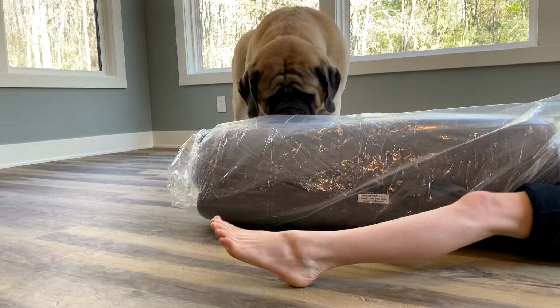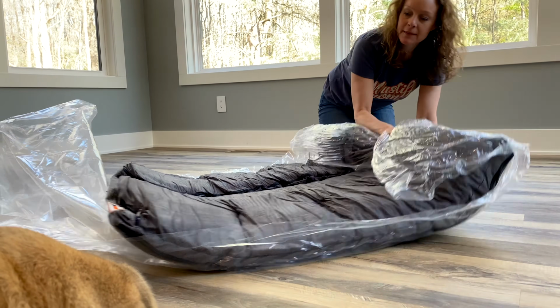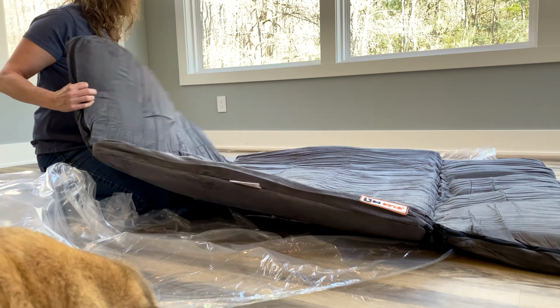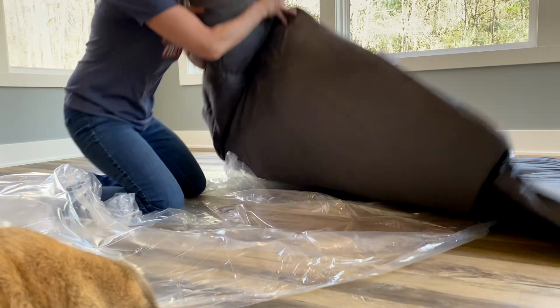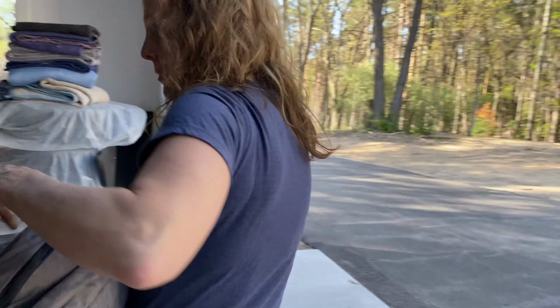You will see here that the Backseat Barker SUV edition arrives vacuum packed and rolled up. It fits so tight you may need a little help pulling it out of the box. Notice that when I pull the bed out of the box, it immediately starts to expand as it takes on air. At this point, there is no setup required. Simply unbox, unwrap, and place it in your vehicle.